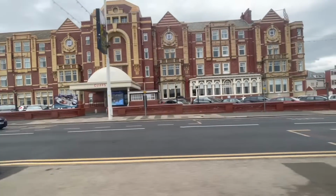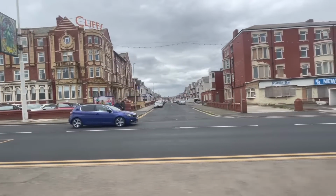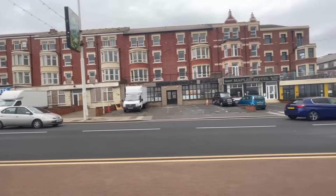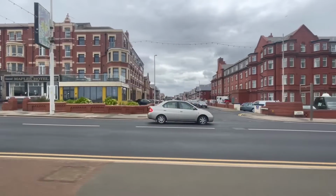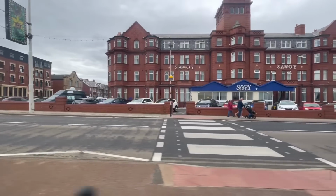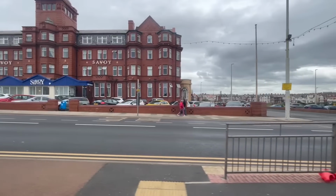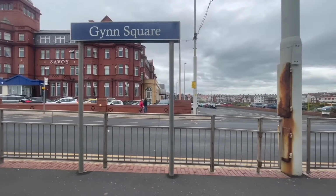There you go, the Cliffs Hotel. But next to that, on the other side of the road, is this one here called the New Hackett's, and this one has been derelict for quite a few years now. In fact, there was a fire there. I actually filmed the fire. Yeah, there was a fire at that hotel. That's the Savoy, of course, another Britannia hotel. A little bit more upmarket than the Norbreck, maybe, the Savoy.